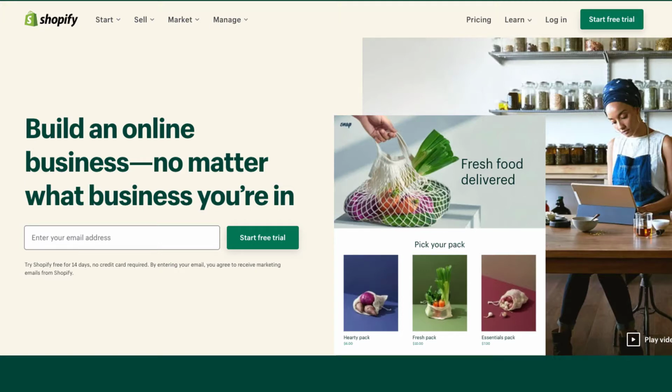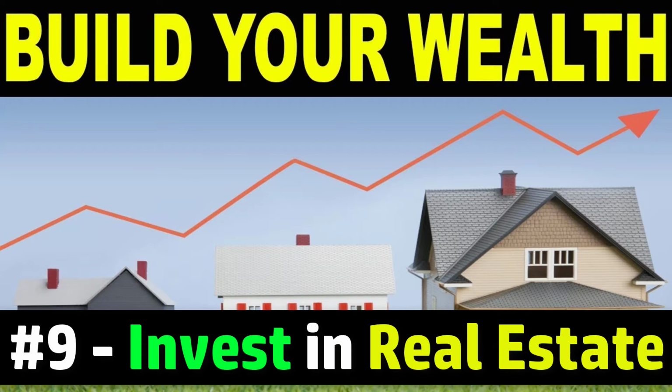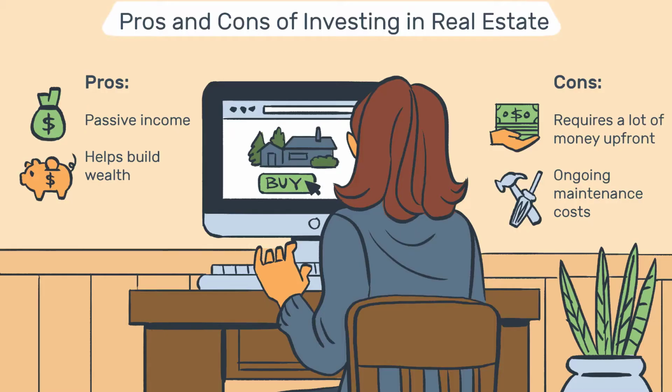While it's not entirely passive, it's certainly more passive than getting up and heading out the door to work every morning. 9. Invest in real estate. This probably falls more in the category of semi-passive income, since an investment in real estate is always at least a little bit of an active venture.